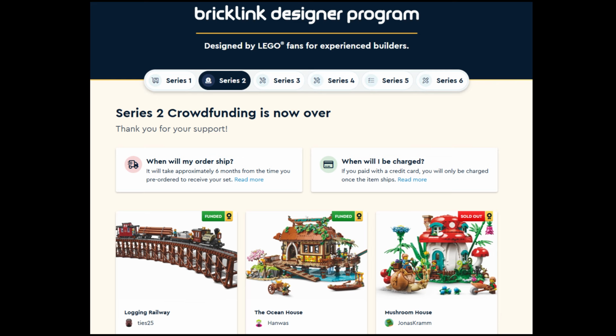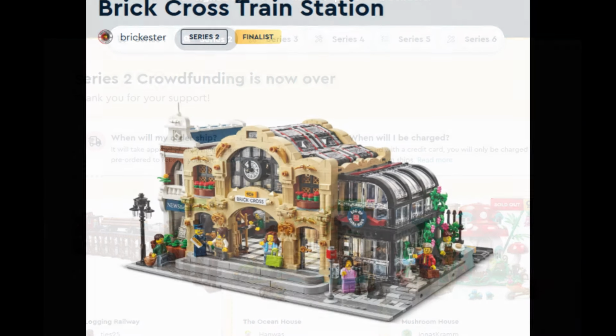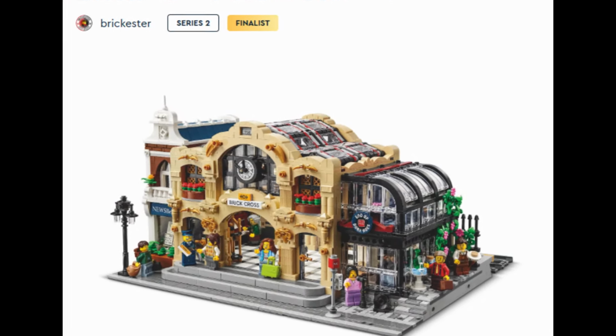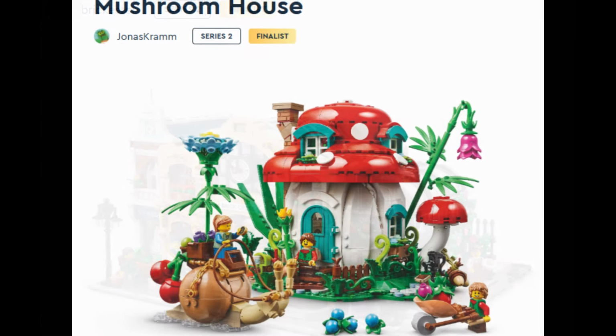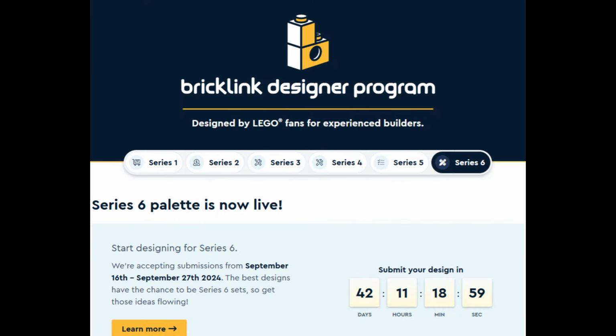It's why we've just had the crowdfunding or purchasing of the Series 2 designs, but won't see those sets arriving with customers until October or November. I ordered 2 each of the Brickcross Station and Mushroom House sets, and will get reviews up here on Baseplate Reviews. Anyway, back to that update for Series 6.